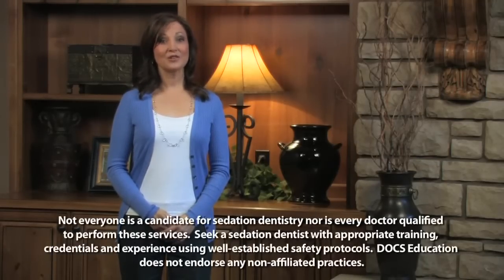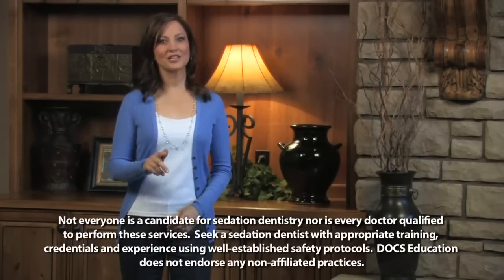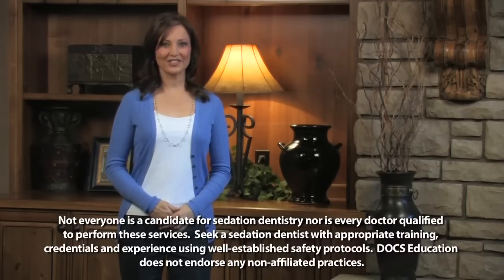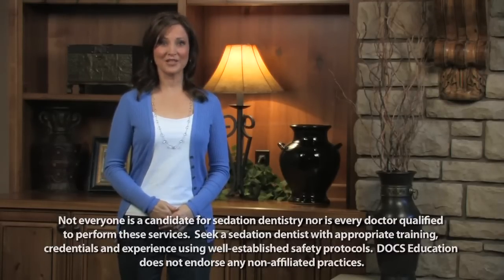You might be wondering right now whether or not you're a good candidate for sedation dentistry. Well, I have great news. There are many different sedation dentistry protocols available. That means that your dentist can select the right one to meet your individual needs. Whether you're young or old, healthy, or have certain medical conditions, there are treatment options available.